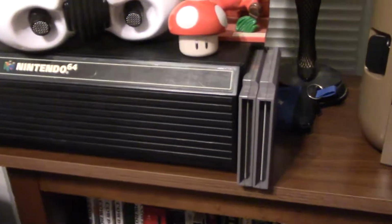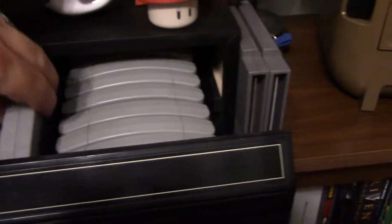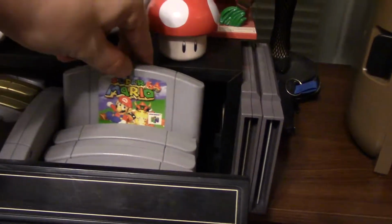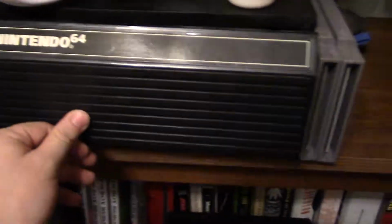And then we got my Nintendo 64 collection, which has a handful of good titles in here. We got Mario Kart, GoldenEye, just to name a few, Super Mario. We can go through that in a little bit, but I have a lot of popular titles to hold.